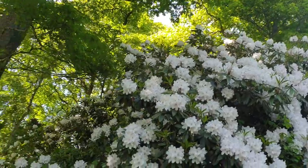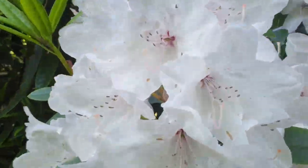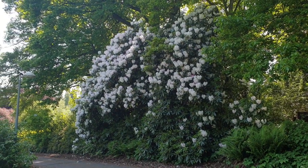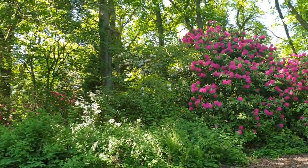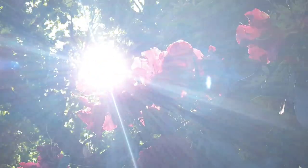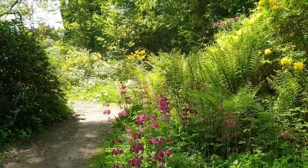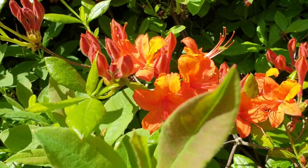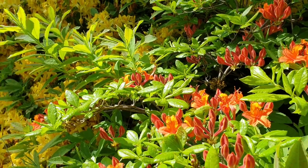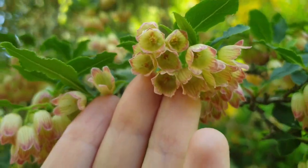Let's go look at some rhododendron. It's hot and sunny today, I think it's around 20 degrees Celsius. Some of this rhododendron really is the size of a tree. I've never noticed these before. These look very cute. I don't know what these are.